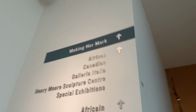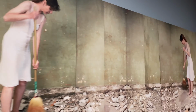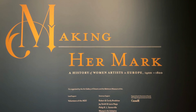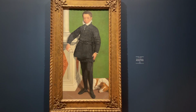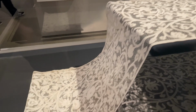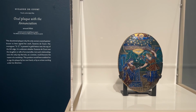So here's what the intro plaque has to say about the exhibit. It starts with a question. Why have there been no great women artists? Art historian Linda Nochlin posed this provocative question in 1971 to foreground her critique of the sexist structures that excluded women from art history. Over 50 years later, Making Her Mark explores what happens when we dismantle the gendered hierarchy of Western visual art altogether. Furthermore, how do we address the women whose creative labor has gone unacknowledged?